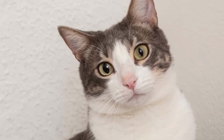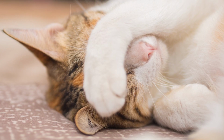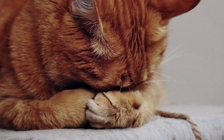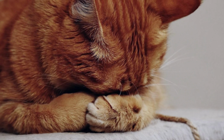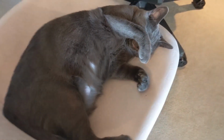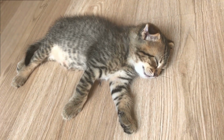Ever caught your cat snoozing with their paws covering their face? It's like they're playing peekaboo while sleeping. You might have wondered why they do it. Does light bother them? Do they just prefer cozy darkness? Well, turns out it's a bit of both and neither at the same time. At first glance, it's undeniably adorable, but there's more to it than meets the eye.